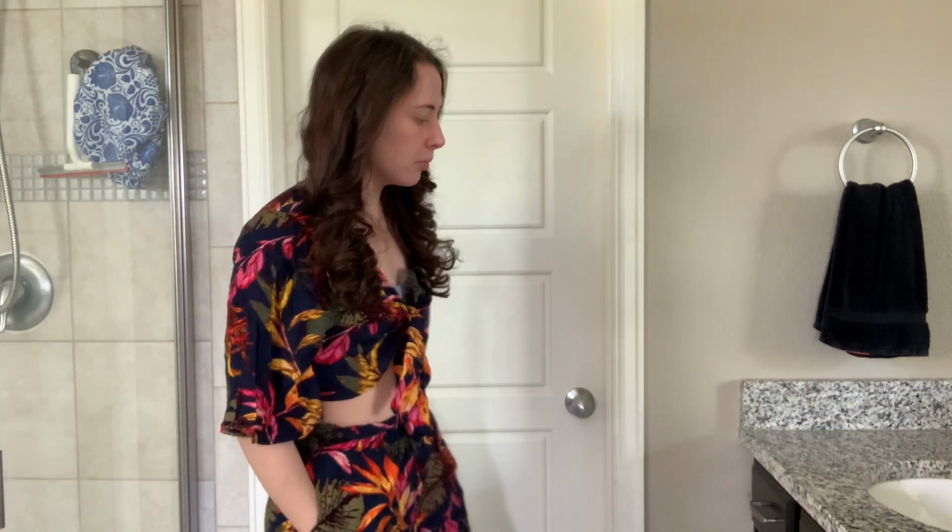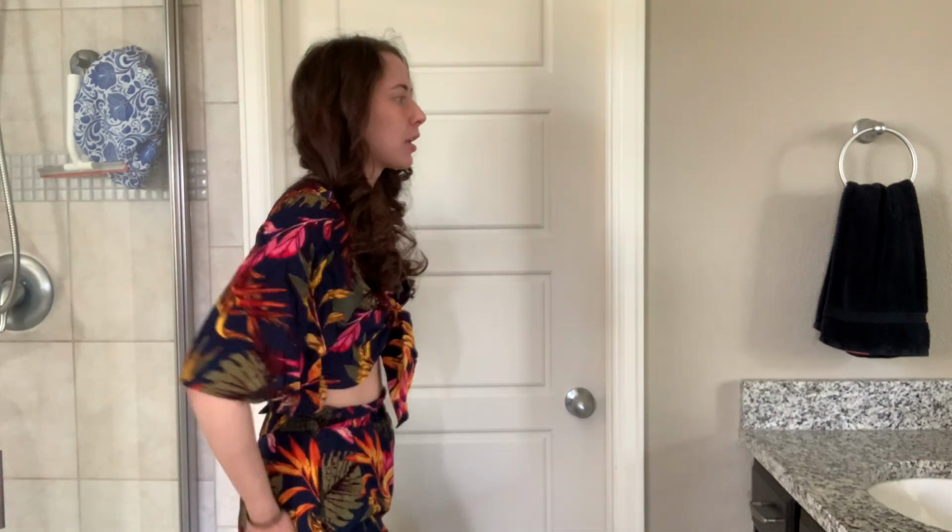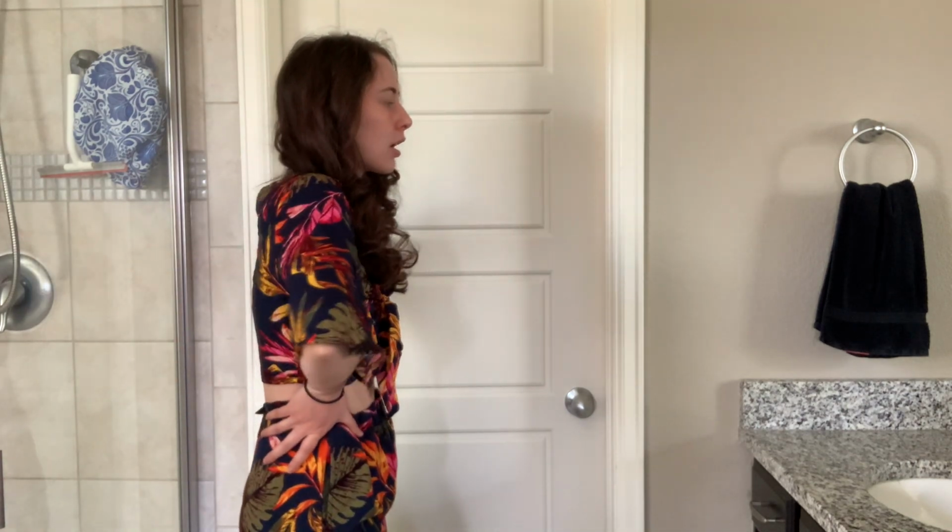So instead of buying a bunch of stuff the next time I'm going somewhere, it'd be better to just have 1 or 2 things. And I think this fits pretty good. I think it would look better when I'm tan. But yeah, and I have worn these pants to Pilates before. They are pretty comfortable for that. So I think this one is a keep.